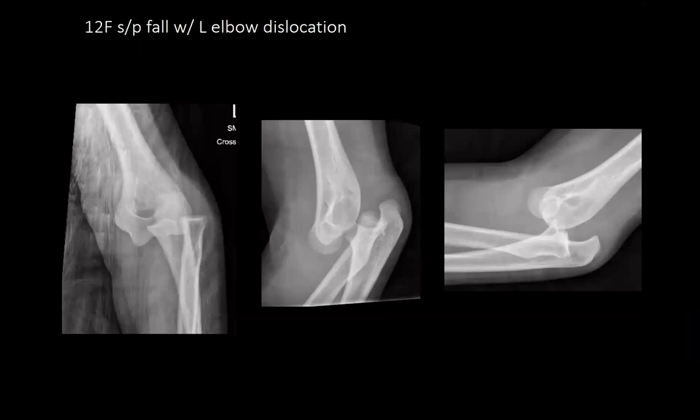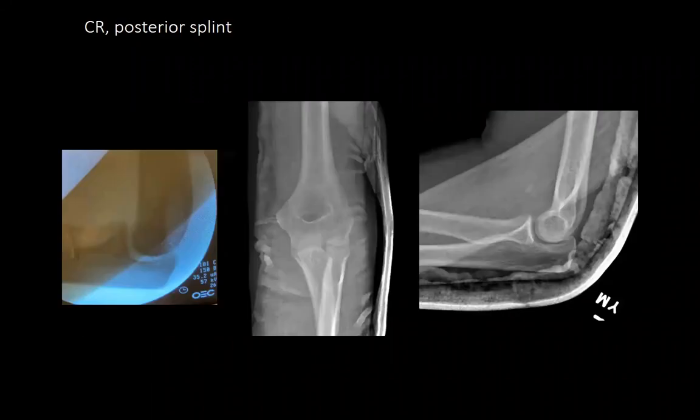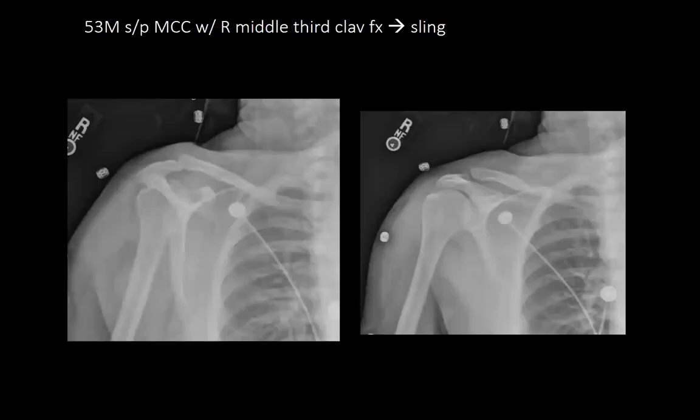Morning. First patient, a 12-year-old female who fell off her brother's shoulders onto the left arm, sustained a left elbow dislocation, was closed reduced and placed into a posterior splint. This is a 53-year-old male, status post a motorcycle collision, with a right middle third clavicle fracture. Skin was intact, neurovascularly intact. He was placed into a sling.